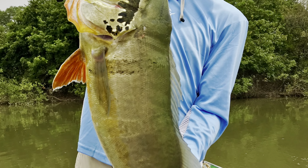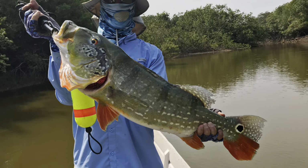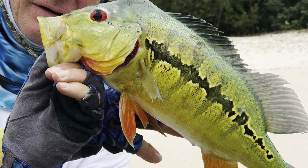It doesn't get much prettier than that. A 19 and a half on the Rio Tomo, so close to that magic 20 mark. The speckleds, called paca in Brazil, always give that little extra. And this pretty little boy is Cichla intermedia.